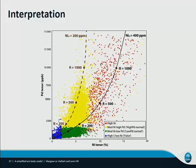And so this is just a curve with our assay database. That's nickel tenor, that's palladium tenor. And the colors here represent the different ore types. What you can see is that as you increase the R factor, which is the amount of interaction between your sulfides and your silicate melt, you increase the metal tenor of your sulfides. So you enrich your sulfides. What we think is happening is that as the intrusion builds up, the R factor increases and the sulfides get more and more enriched.